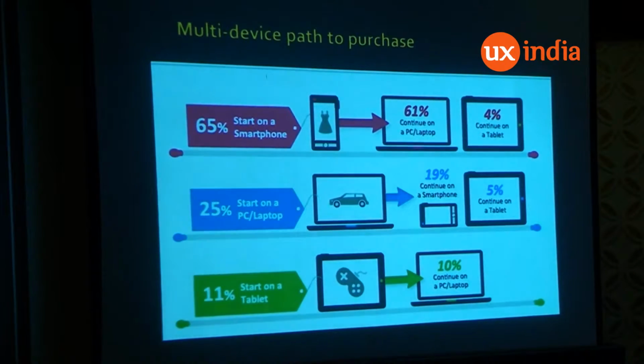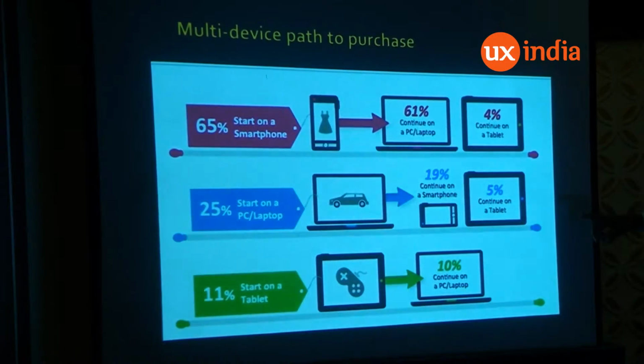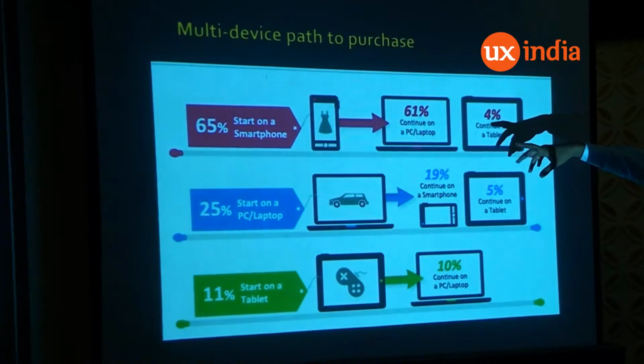Some other things: 65% of users browse on the smartphone and then go to their desktop and buy from there. Or you browse on mobile and go to the laptop, and there are some conversion rates on tablet. Like you browse from mobile, save it in your buying cart, and then you go to your tablet and buy it. These are some data points I would like to share before starting the whole project.